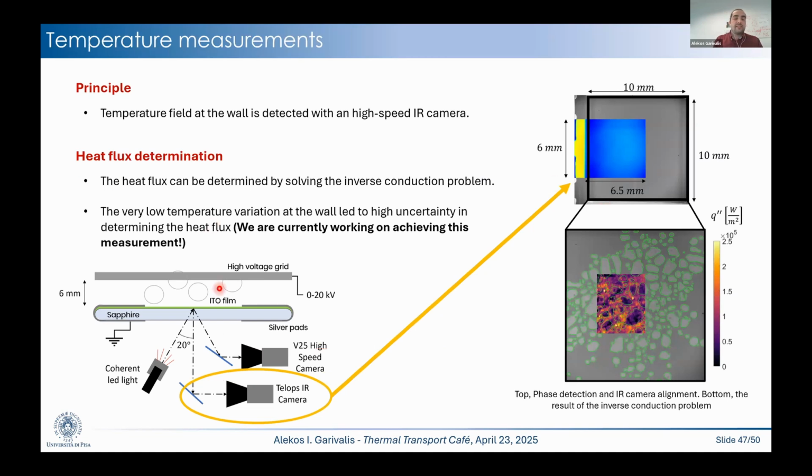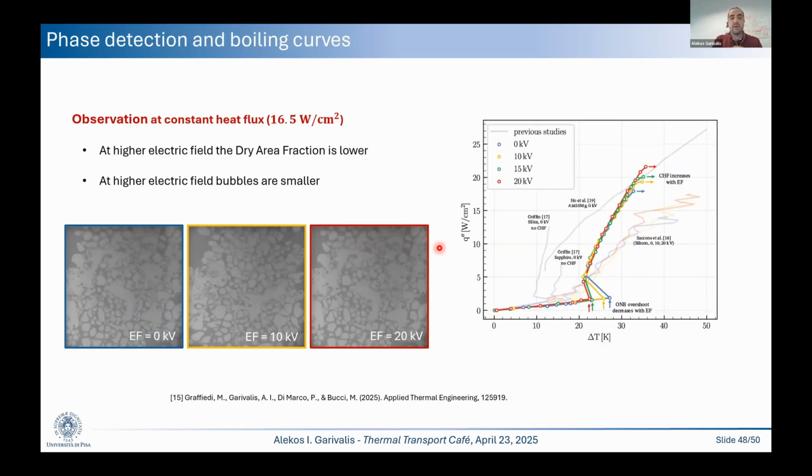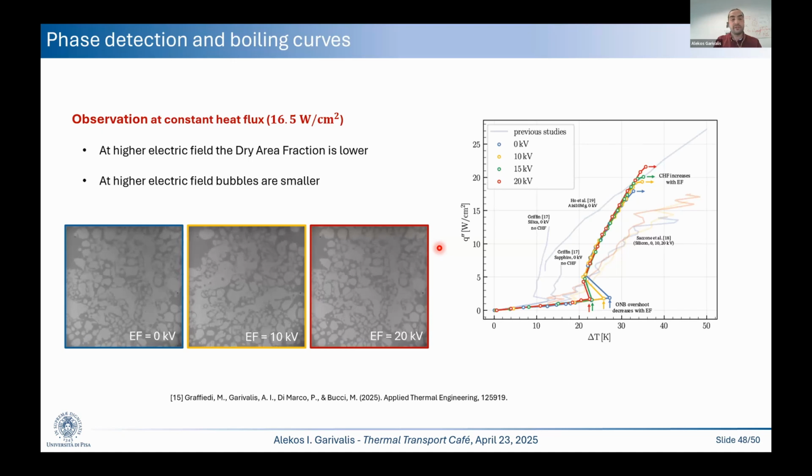The other device is the high-speed infrared camera that in principle gives us the temperature field below the boiling wall, and in principle can give us the heat flux distribution by solving the inverse conduction problem. However, with this fluid and with this substrate, we are not able to resolve the heat flux. We are currently working on achieving this measurement. This is the work of Marco Graffedi and Comiso. So for this talk, I will just discuss the phase detection.